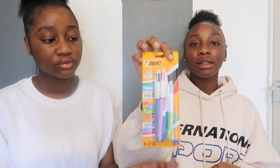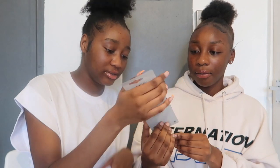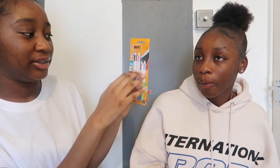Next, as usual, I got a maths set, because you always need a maths set for maths. Even if you don't get a big ruler, you have a small ruler in here, you got a compass, everything in here. And then these colourful pens. I got this from, is that Asda, I swear? I think it's Asda, because they always had those. It's got the black, red and green one. There's two colourful pens, and then two normal, and then two mini and two normal. I know we might lose one, so it's good that it has four.